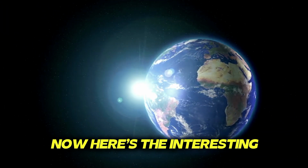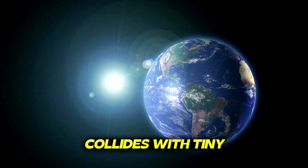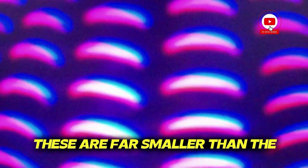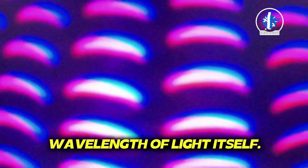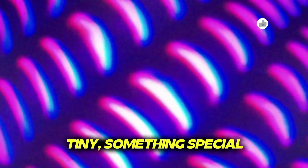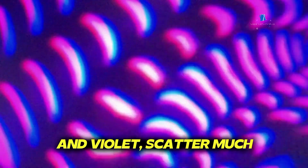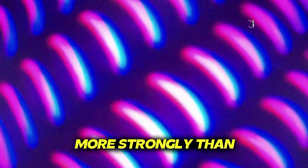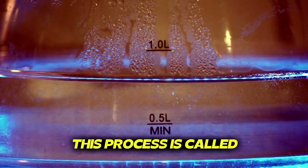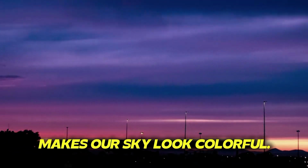Now here's the interesting part. When sunlight enters Earth's atmosphere, it collides with tiny particles and gas molecules. These are far smaller than the wavelength of light itself. And when light interacts with particles this tiny, something special happens. Short wavelengths, like blue and violet, scatter much more strongly than longer wavelengths like red or yellow. This process is called Rayleigh scattering. It's the hidden trick that makes our sky look colorful.